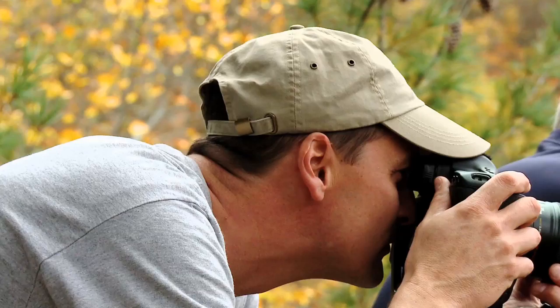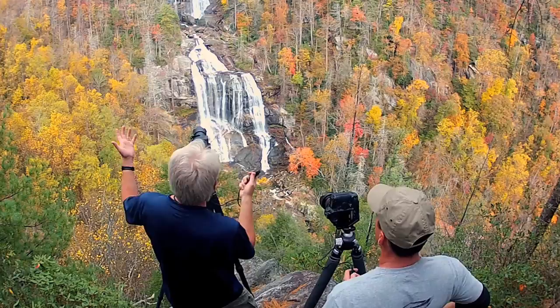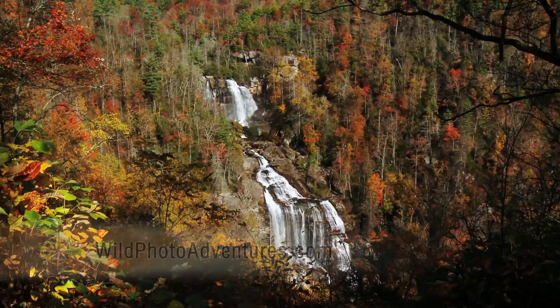Yeah, I really like this falls, Doug. The cool thing I like about it is it's out in the open, so you can shoot it whether it's a sunny day or a cloudy day. It doesn't make any difference. And on a sunny day, since it is out in the open, it receives even illumination. So the entire falls, you don't have that extreme contrast situation. Right, it works good.